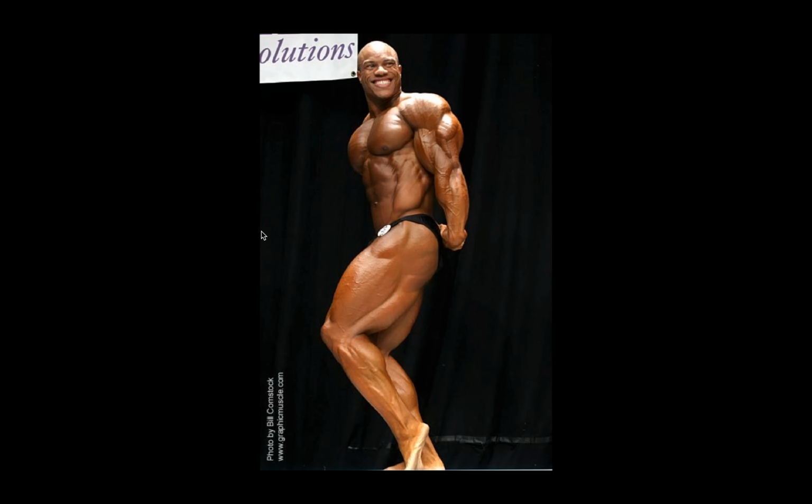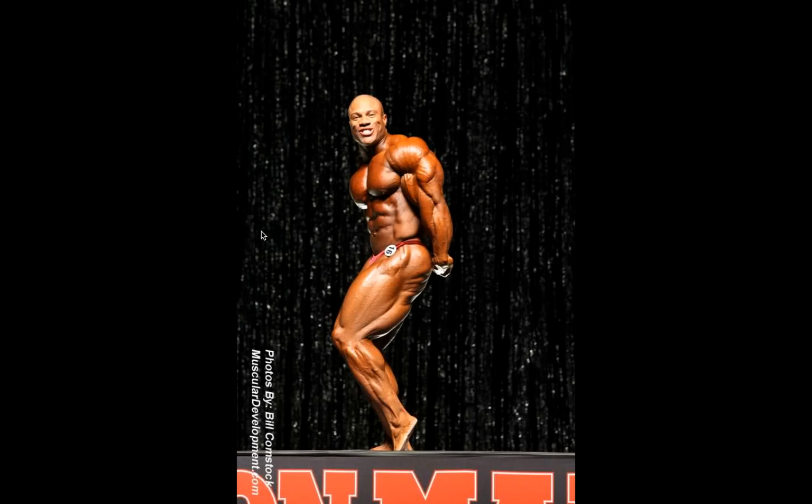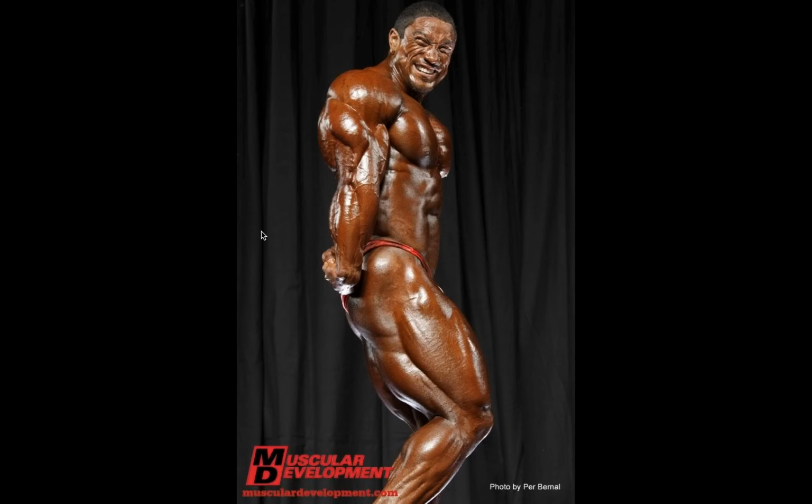So there he is, Phil, a little bit younger in his career, and you can see how much more defined his arm looks. He kind of put on more mass here in 2013, but he lost a little bit of definition. Though he looks like a monster here. The arm is just awesome looking. Here he is in the 2008 Ironman. Really good lighting in this show, and Phil's looking like a boss once again. It's a really strong pose for him.